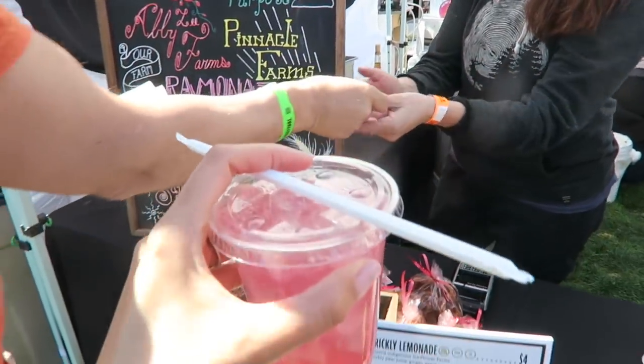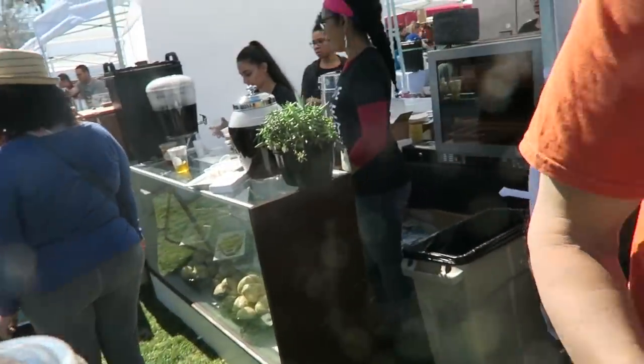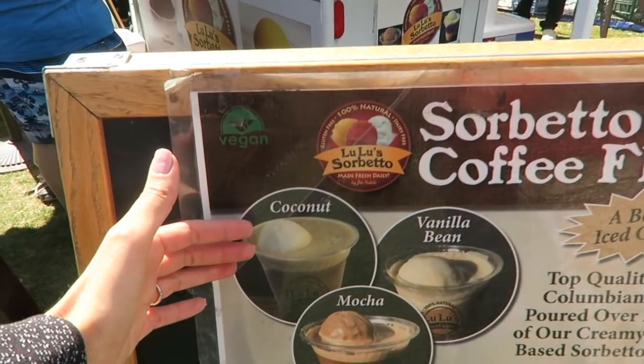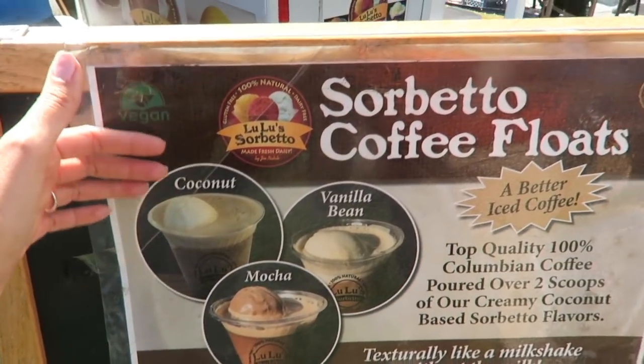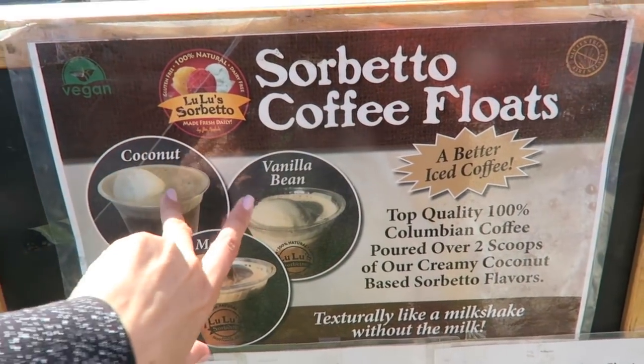Thank you. Prickly pear lemonade. Throw this away. It's a savory spring roll. Try. Those are good. You guys, I gotta do a coconut coffee float at home. We could do coconut, mocha, or vanilla bean.